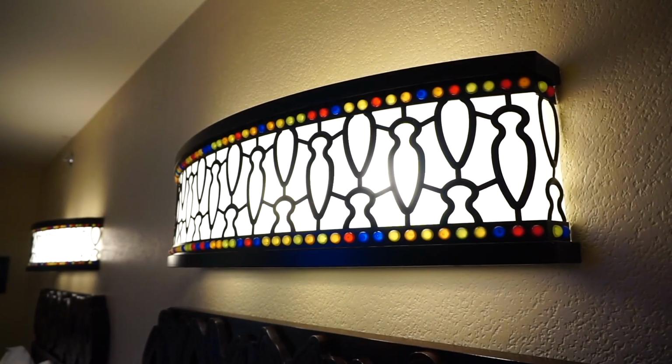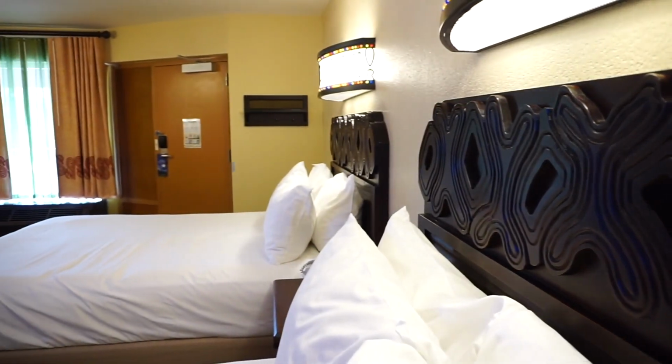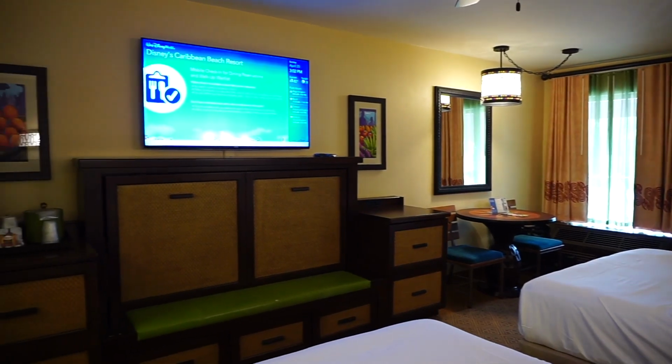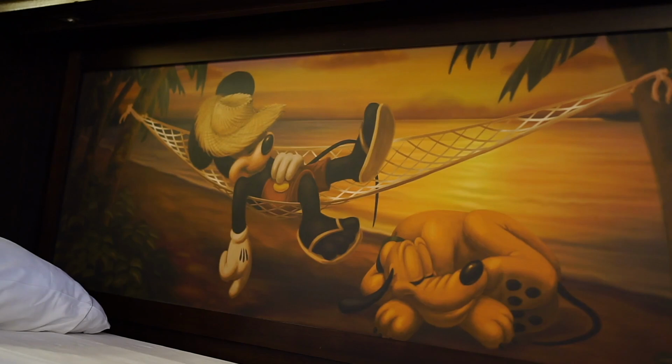Overall, the 5th sleeper rooms at Caribbean Beach are very economical for the family of 5 who want to stay within an acceptable budget at Disney. But it's still a nice step up from a value if you want extra style and flair. Especially if you like your room to look like something straight out of Adventureland in the Magic Kingdom.